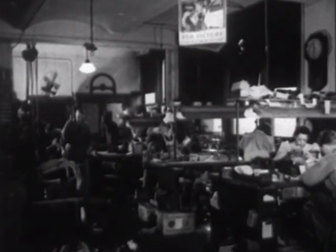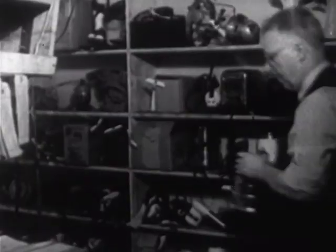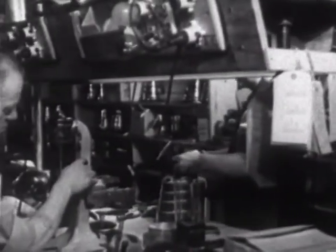This electrical plant used to manufacture new goods. Unable to get many materials, it now turns to the repair of household equipment.